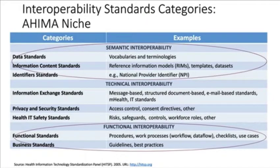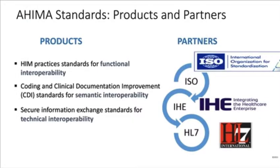AHIMA is focusing on building semantic interoperability and functional interoperability standards, but not only building and developing them, but making sure that they're adopted in the electronic health record products, as well as these health information exchanges that support information sharing, trusted information sharing between various systems. We're doing this work with ISO Technical Committee 215.